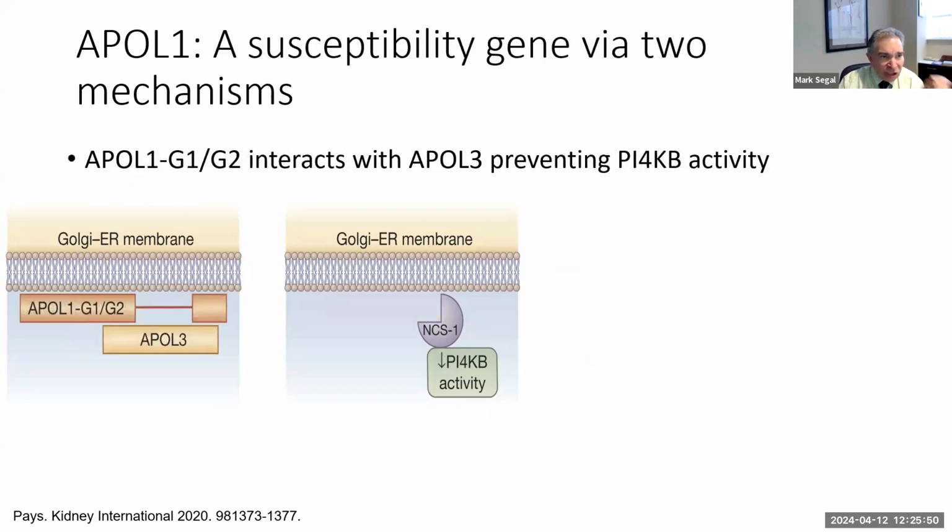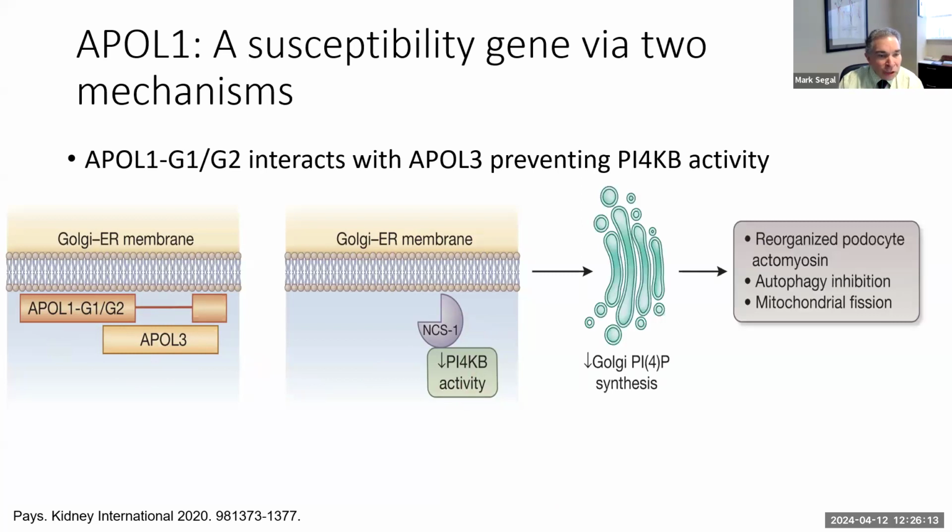However, when you have the G1, G2 variants, the C terminus is unable to interact with its N terminus, and thus it interacts with APOL3, freeing NCS1 and leading to a decrease in phosphatidylinositol 4 kinase beta activity, leading to a reduction in phosphatidylinositol 4 phosphate. That leads to reorganized podocyte actomyosin, autophagy inhibition, and mitochondrial fission, or in other words, the structure of the podocyte is disrupted. So that's mechanism one.